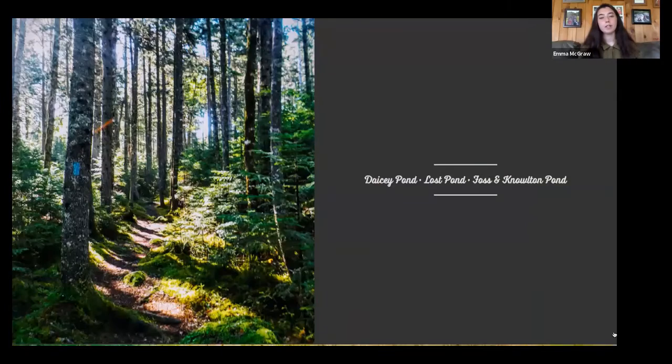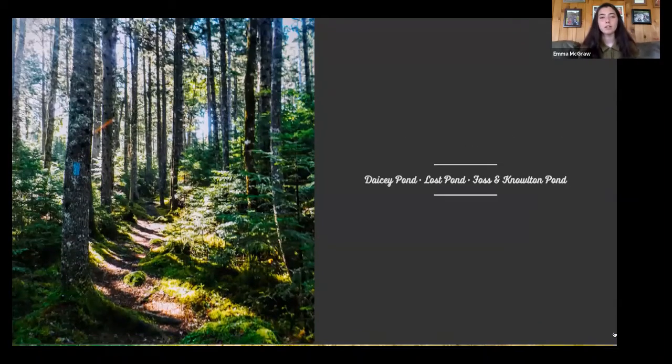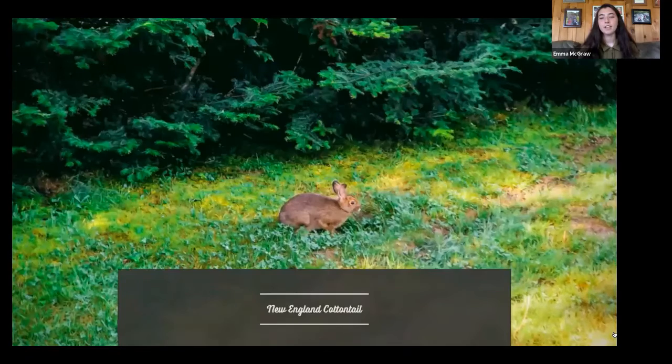So that all the way down is a little over 7 miles. And got to see a New England cottontail in the morning there at the parking area for Daicey Pond.